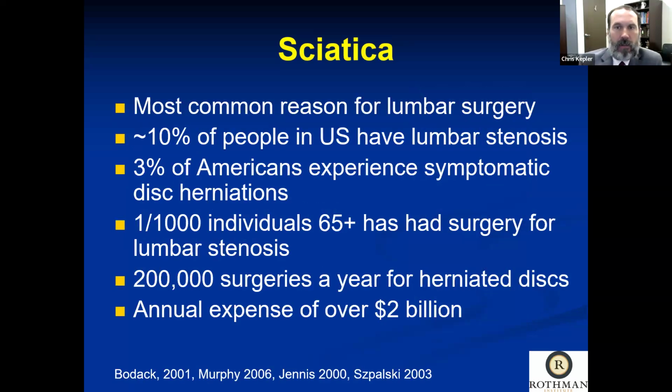This is the most common reason for lumbar surgery in the United States and in the world, hands down. A lot of people have lumbar stenosis, and there's a difference, and we'll talk. I think there's a slide on this a little later as well. But there's a difference between people who have lumbar stenosis if you get an MRI and people who have symptomatic lumbar stenosis. So the number of symptomatic stenosis probably is far less.